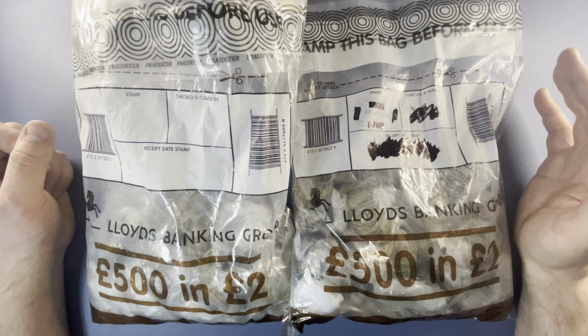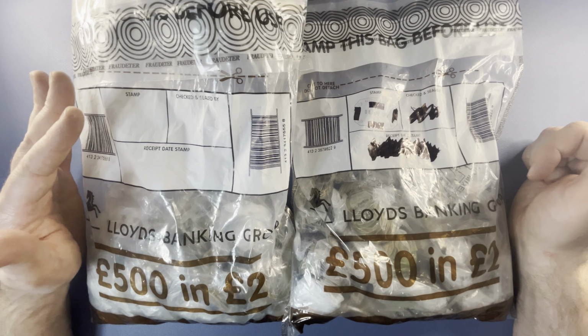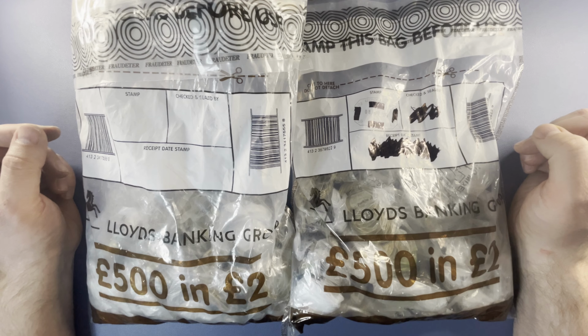Today we have £1,000 of £2 coins to have a hunt through. This bag was sealed on the 8th of April. This one's got no date. Let's open them up and see what we can find.